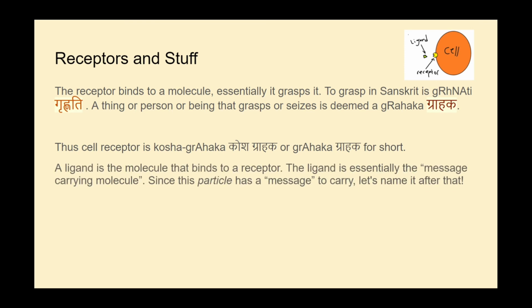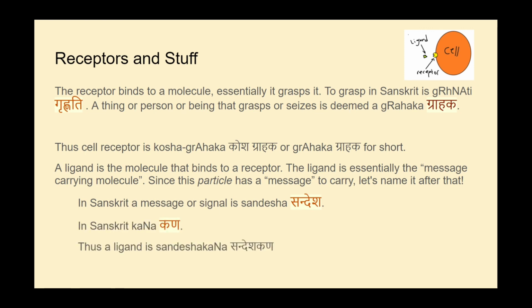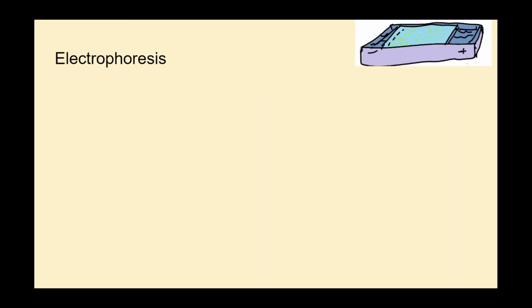A ligand is the molecule that binds to the receptor. The ligand is essentially the message carrying molecule. Since this particle has a message, quotation marks, please notice, to carry, let's name it after that. In Sanskrit, a message or signal is sandesha. In Sanskrit, kana means particle. Thus a ligand is sandesha kana, or message particle.